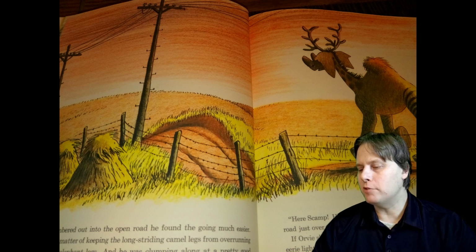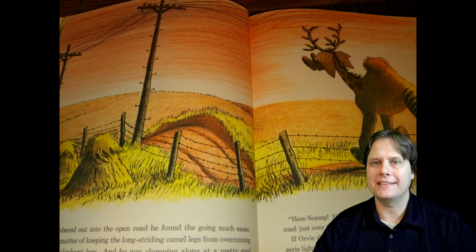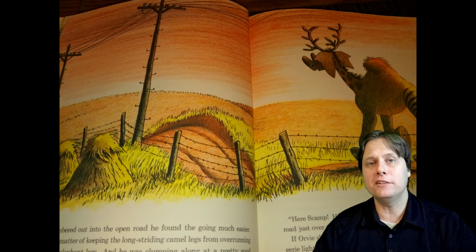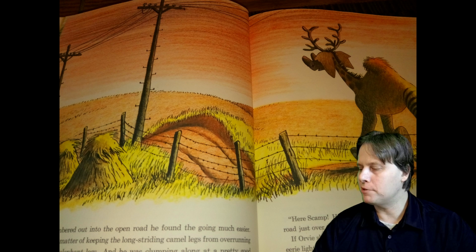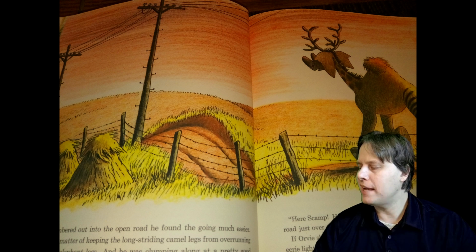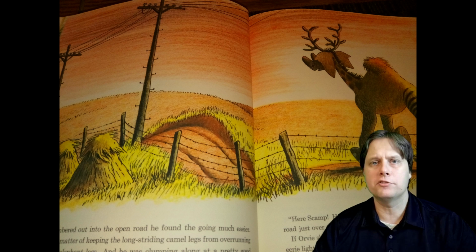Now, as he lumbered on out into the open road, he found the going much easier. It was just a matter of keeping the long, striding camel legs from overrunning the plodding, slow elephant legs. And he was clumping along at a pretty good clip, when all at once he heard Orvy calling, "Here, Scamp! Here, Scamp! Here, Scamper boy!" He was coming up the road just over the next hill. But if Orvy should come face to face with a wingding dilly, especially in the eerie light of evening, he might scare his scrawny little friend out of a year's growth.